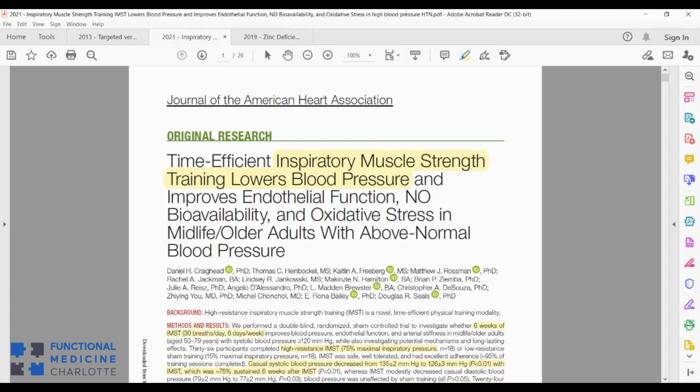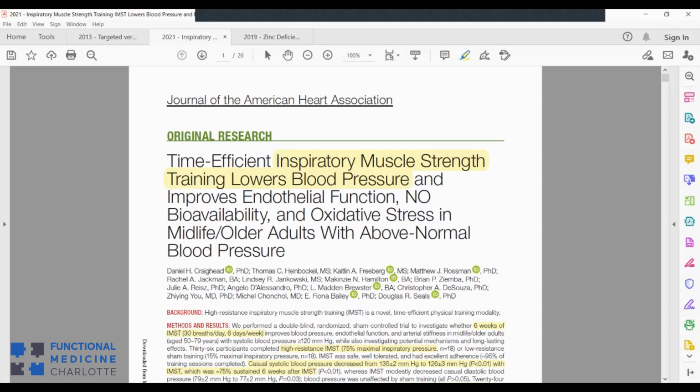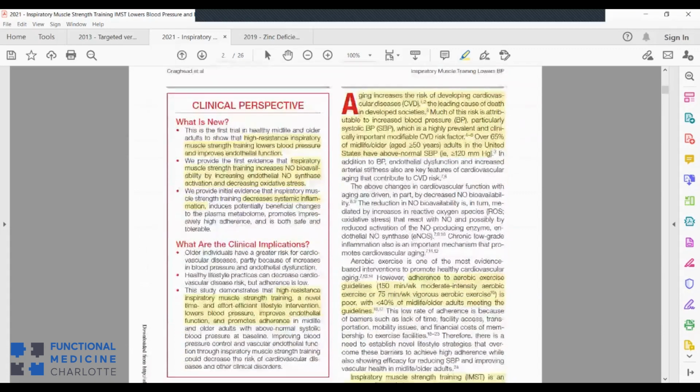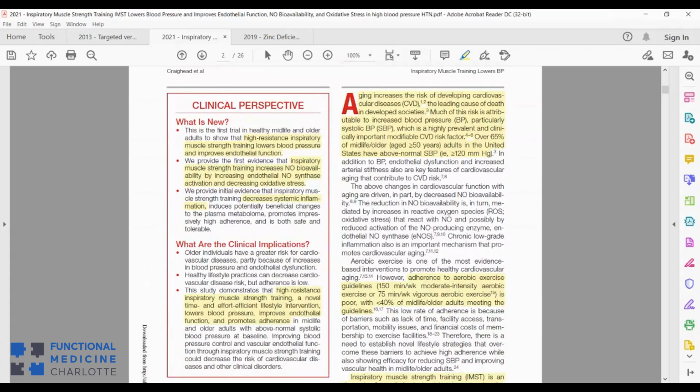Inspiratory muscle strength training is key, and it's high effort or high intensity, high resistance inspiratory muscle strength training. So if you look at the first paragraph of the study here, it says, aging increases the risk of developing cardiovascular disease, which is the leading cause of death in developed societies. Much of the risk of cardiovascular disease is attributed to increased blood pressure, particularly systolic blood pressure, which is a highly prevalent and clinically important modifiable risk factor. Over 65% of people age 50 and up in the United States have above normal systolic blood pressure, which would be greater than 120 on that top number.